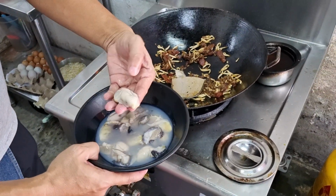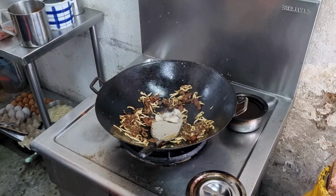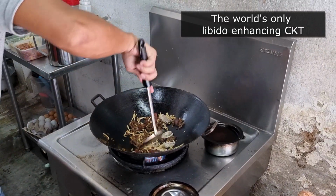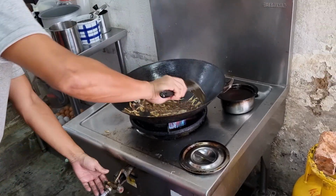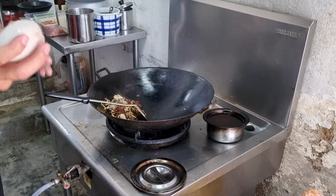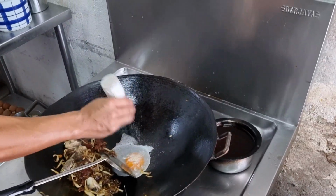Okay, bring some oysters in. Fat, juicy oysters. This is Malaysia's only oyster chai kwai tiao. The world's only. You can't find it anywhere else. Okay. The world's only oyster CKT. We use green shell dykes. These are green shell dykes. Oh. The most fragrant. Wow. Look how orange.